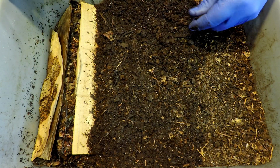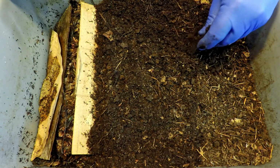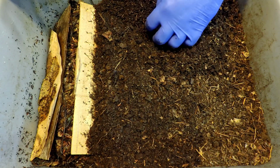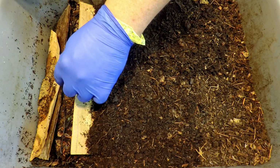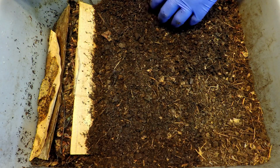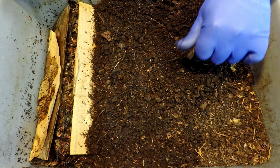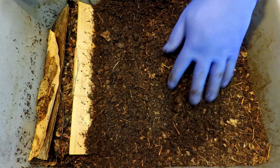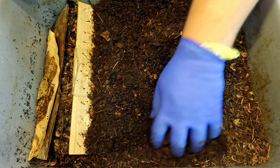I think my best experience with migrating worms was one where the worms actually exited the finished compost in 18 days. And that's always kind of turned into my sort of record that I want to try to beat someday.